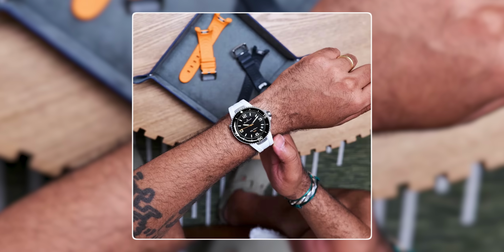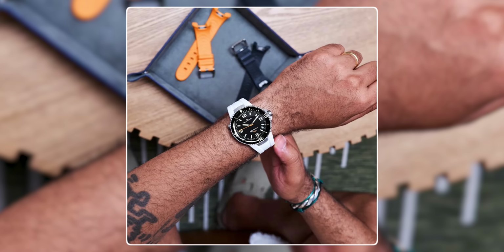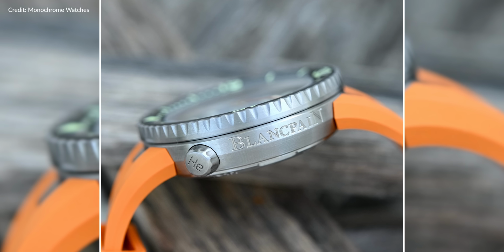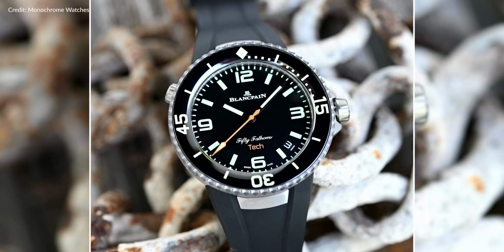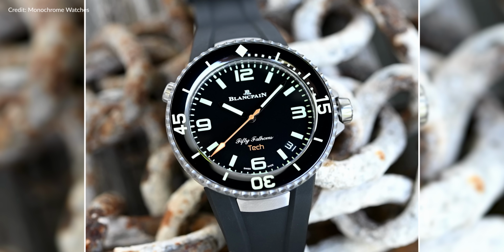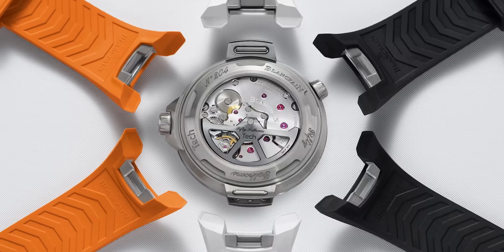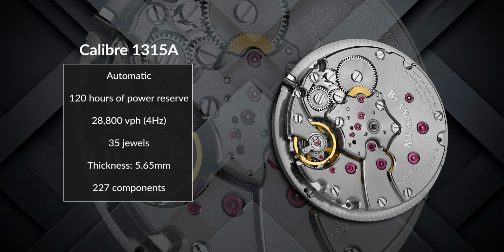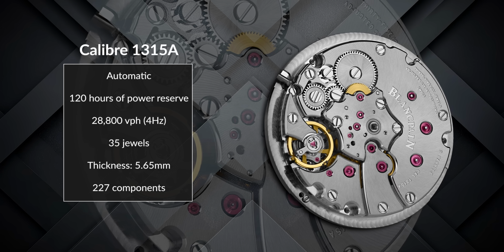But what I'm not sure about on this watch are the specs. So it comes in at 45 millimeters in diameter, 14.2 millimeters in thickness. It has sapphire crystal glass on the case back, and it's water resistant to 300 meters. The entire case comes in full titanium. It has a beautiful movement in the caliber 1315A, and this is fully automatic. It has 227 components, which is insane, and it has 120 hours of power.